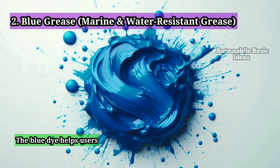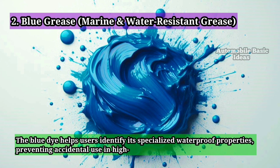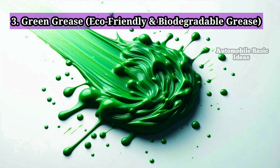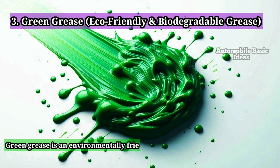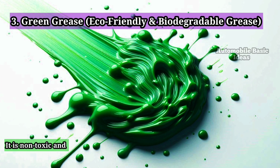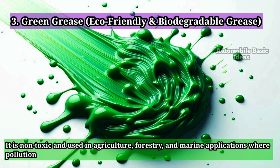The blue dye helps users identify its specialized waterproof properties, preventing accidental use in high-temperature or heavy-load applications where it may not perform optimally. 3. Green grease, eco-friendly biodegradable grease. Green grease is an environmentally friendly lubricant made from biodegradable base oils like vegetable or synthetic esters. It is non-toxic and used in agriculture, forestry, and marine applications where pollution risks exist.